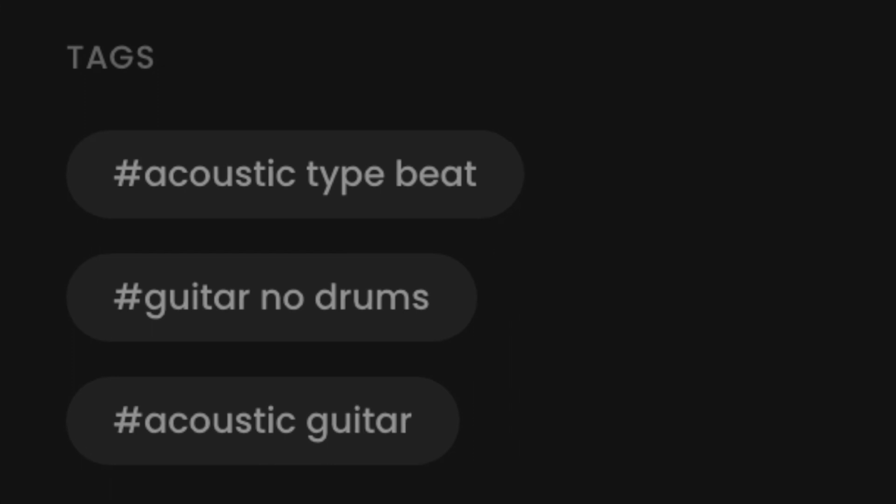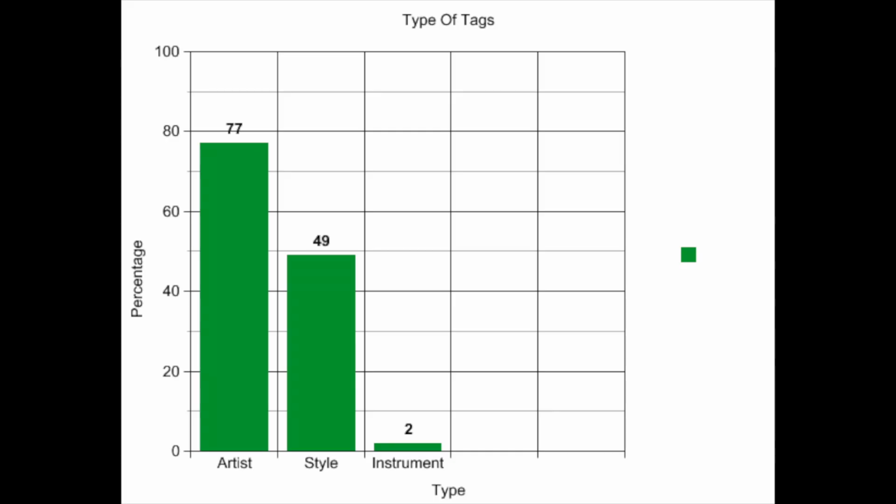Tag type. To upload to Beatstars, you're required to enter 3 description tags to make it easier for artists who are searching for beats on the platform to find you. This is basically the Beatstars metadata. 77% of the top 100 included artists in their tags. 49% included the style or genre in their tags, and 2% included an instrument that they used in the beat. Obviously that adds up to more than 100% because there was some overlap.